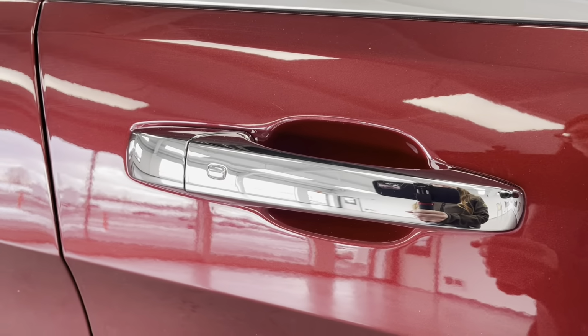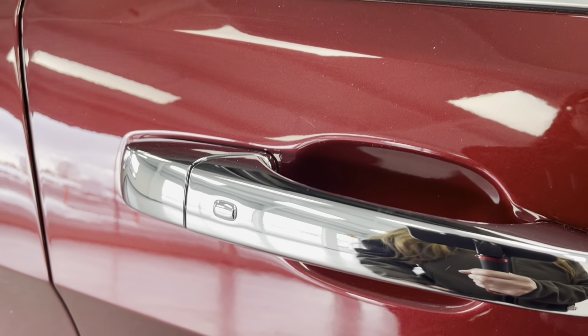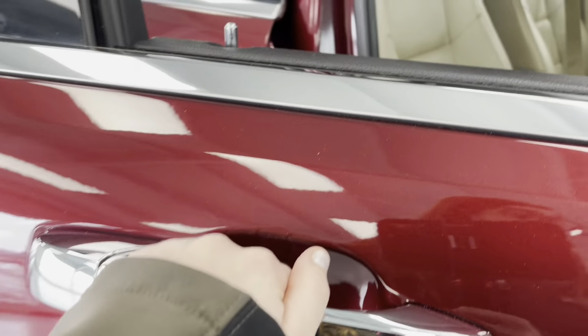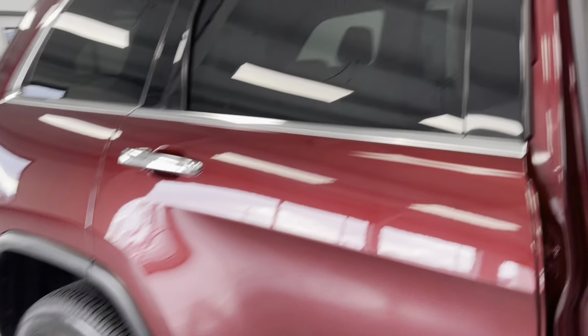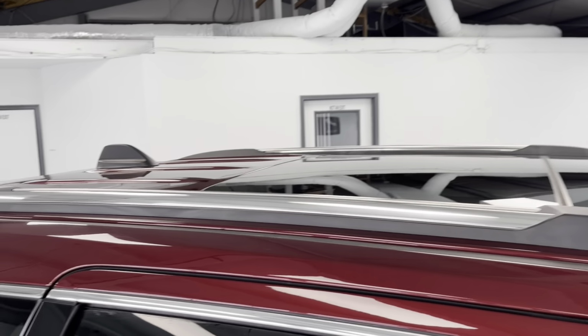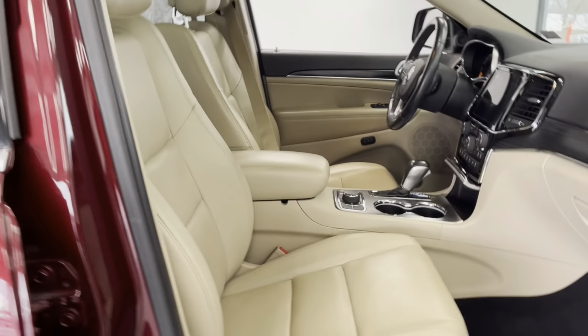We'll take a look over here at the handle, because this vehicle does feature passive keyless entry. Passive keyless entry is really convenient because if your vehicle is locked, you'll be able to get into it without having to take the keys out of your pocket or your purse. The last thing I would like to mention is up there on the roof, you do have silver roof rails if you ever wanted to transport anything up there. We'll now take a look here to the inside of this vehicle.